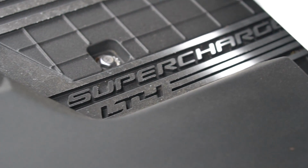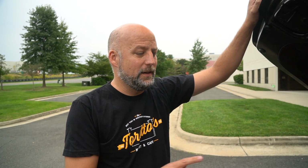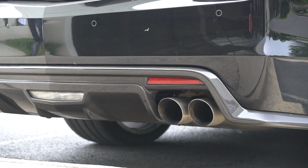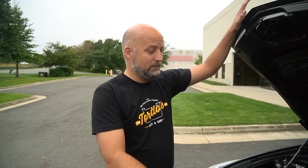LT4, 6.2 liter, 8 cylinder supercharged Z06 engine, 640 horsepower, 630 foot-pounds of torque. It's a beast. So even if you don't add $16,000 in options, you still get the same engine, the same multi-mode exhaust. You saw in the Camaro video, GM's doing some pretty kick-ass exhausts with the multi-modes and things. This one is next level.